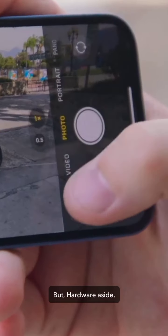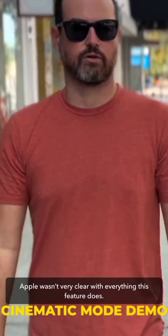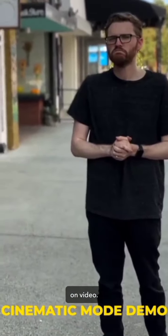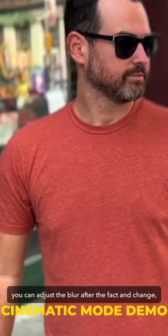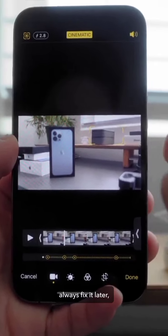But hardware aside, the biggest feature is cinematic mode. This lets you blur the background of your videos. Apple wasn't very clear with everything this feature does, but now we know it's pretty much like portrait mode for photos, just on video. So when you record a video in cinematic mode, you can adjust the blur after the fact and change what part of the image is blurred. So if the phone blurred the wrong part, you can always fix it later, which is great.